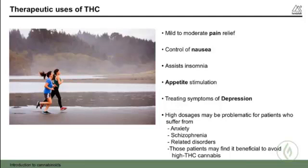Control of nausea is a very significant finding around THC. People with cancer and AIDS, who are taking a lot of different pharmaceutical regimens to help get them through their condition, often experience a lot of nausea, and also the need for appetite stimulation. As we all know, THC does a great job at appetite stimulation, sometimes when you don't want it to. THC can also be a great solution for insomnia for many people, helping people go to sleep and then stay asleep a little bit longer.